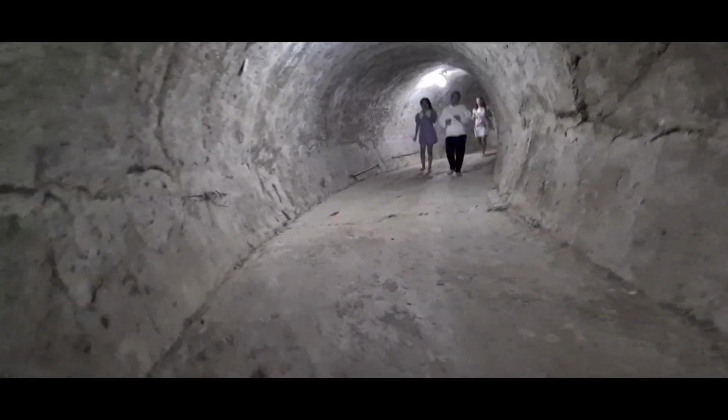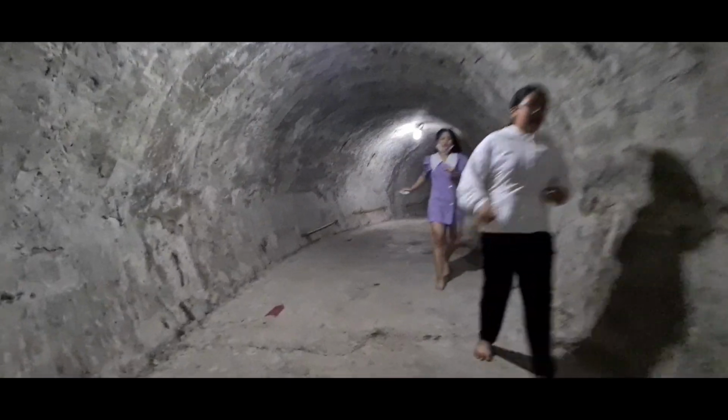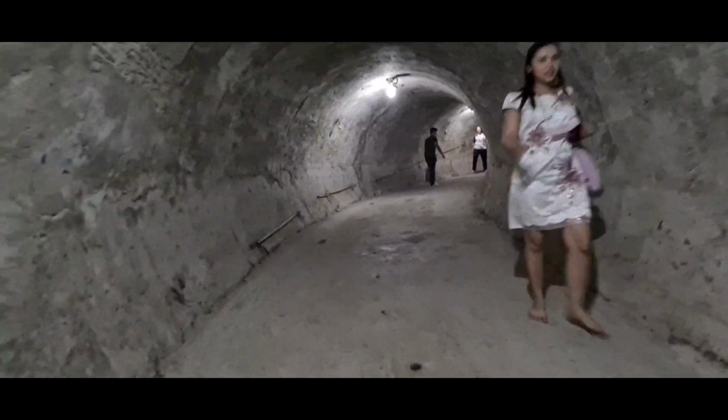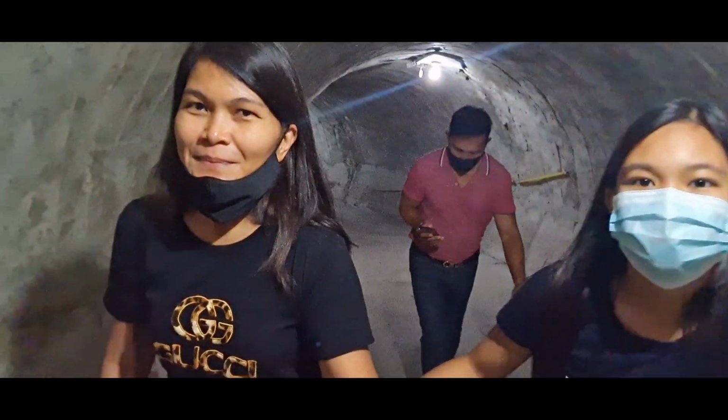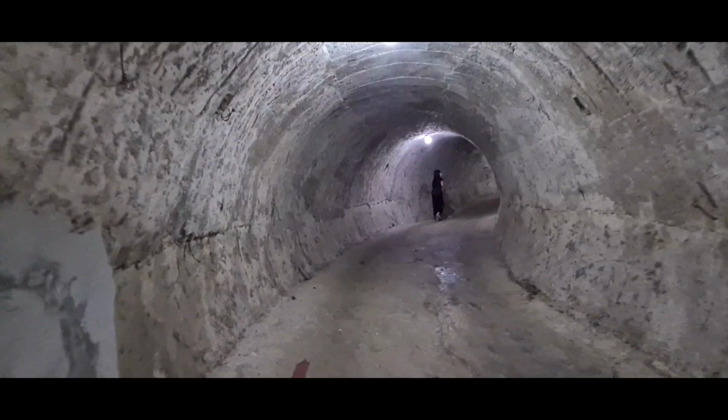We had to walk through the tunnel barefooted in order to reach the top. There was no other way to get up there, and we were curious to see the beautiful and amazing view from the top, so we took the risk of a tiring ascent.